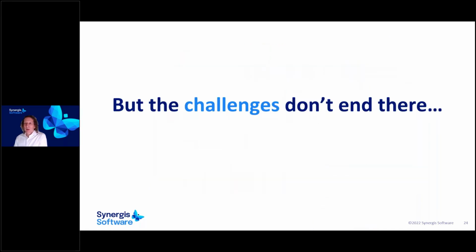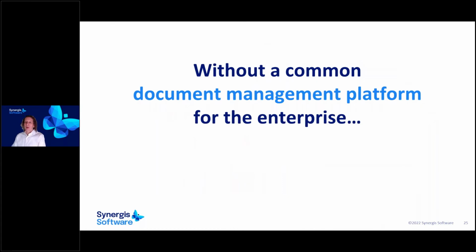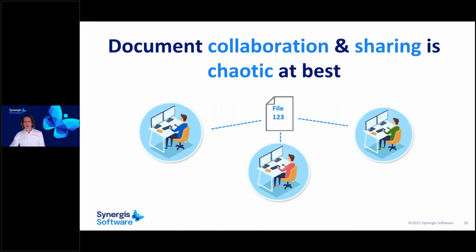But the challenges don't end there. Oh no. Without a common document management platform for the enterprise, document collaboration and sharing is chaotic at best. Ask yourself, how streamlined can collaboration be if there's no system that keeps everyone on the same page? If there's no visualization tool with multi-user markup to support collaborative design reviews?